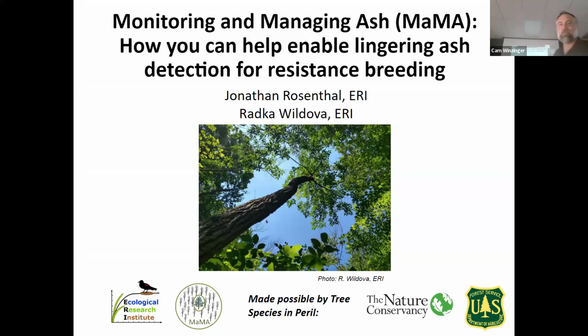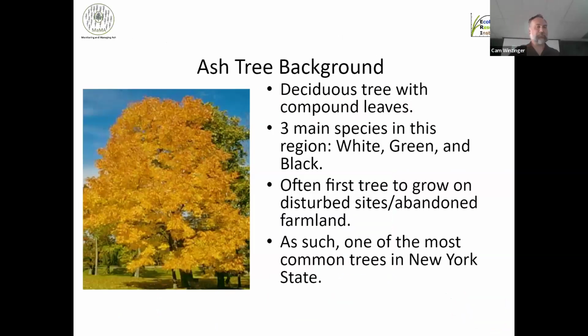To be successful in this project, managing and monitoring ash, I'll pronounce it MaMA for the benefit of one of my later slides, you don't have to be an expert. You don't have to be an arborist. You don't have to be trained in dendrology or tree identification. This is something anybody can do, and it leads to a really special result, which is hopefully saving and rewilding the species. Actually, it's a 3-for-1, right, Cam? We have 3 species of ash in this region, so we could save 3 species.